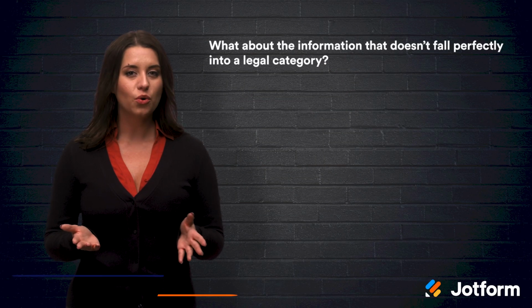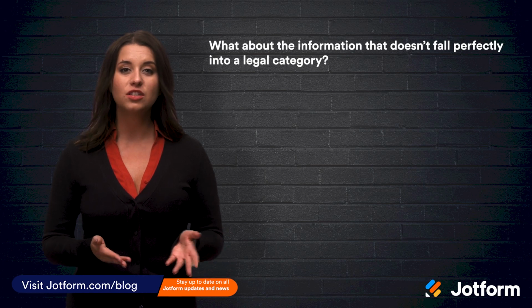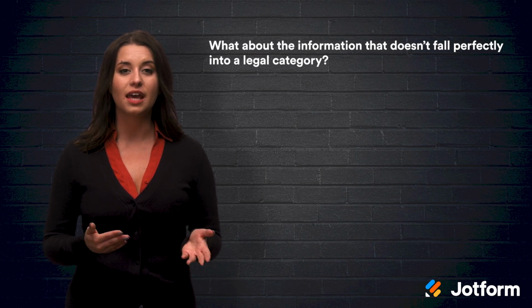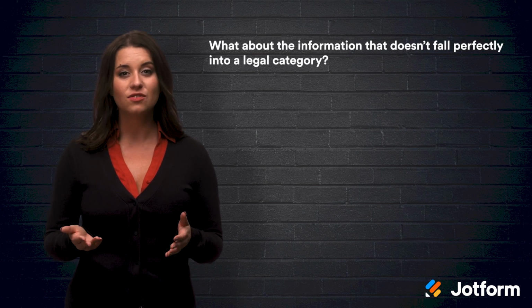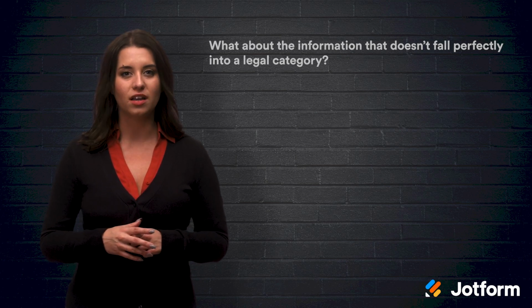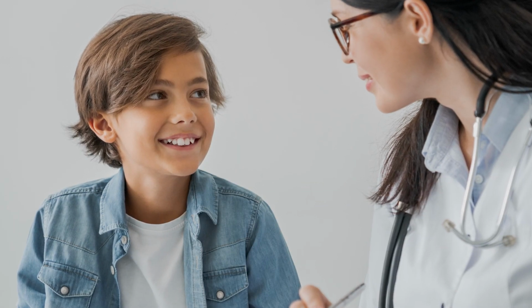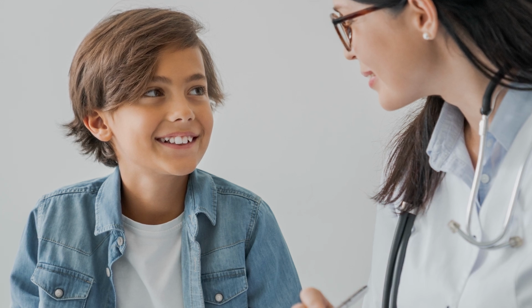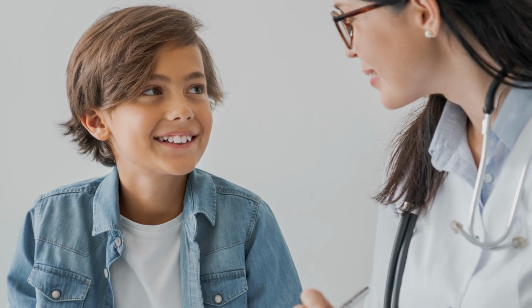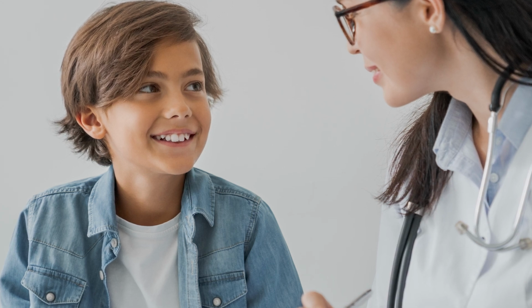Now, schools, of course, do need to collect and store certain information for legal reasons, including student records, financial accounts, and employee credentials. But what about information that doesn't fall perfectly into a legal category? Like, what if a student is examined by an on-site doctor? Or if a student gets a vaccination from the school nurse? Is their health data protected under HIPAA or FERPA? Both protect personal data, but they protect different types of data.